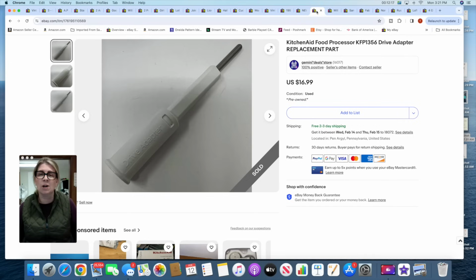Okay, next is a drive adapter for a KitchenAid food processor, just a replacement part. I bought a case of pieces, blades, slicing discs, and stuff like that. Again, as a whole, not selling for as much as I would make if I parted it out. So I parted it all out. I think this is the second piece that is sold now, $16.99 with free shipping. And this goes at the not first class, the 4-ounce Ground Advantage rate.